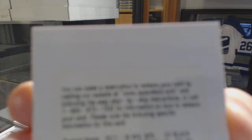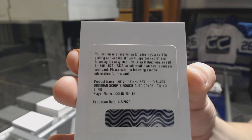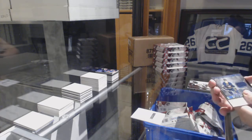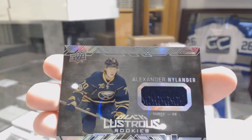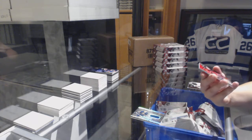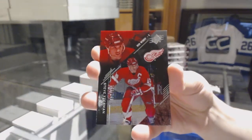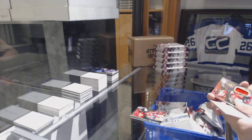Auto for the Ottawa Senators, Colin White. We've got a black lustrous rookie jersey for the Buffalo Sabres, Alexander Nylander. Base card number to 249 for the Red Wings, Steve Yzerman. And for the Ottawa Senators, base jersey of Erik Karlsson.